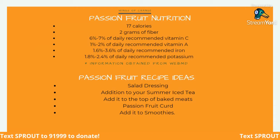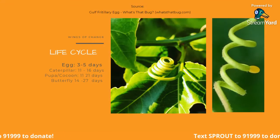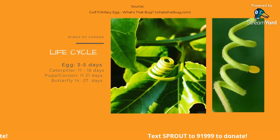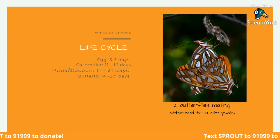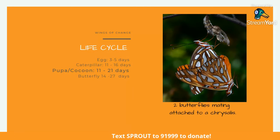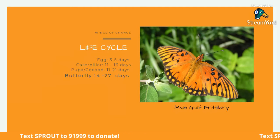So there's the passion fruit nutrition. Again, you can put it in teas. It's really good for us. And here's the life cycle. The egg, 3 to 5 days. The caterpillar is 11 to 16 days. The cocoon will be 11 to 21 days. And again, that's the top brown part. And then the butterfly will actually last from 14 to 27 days.